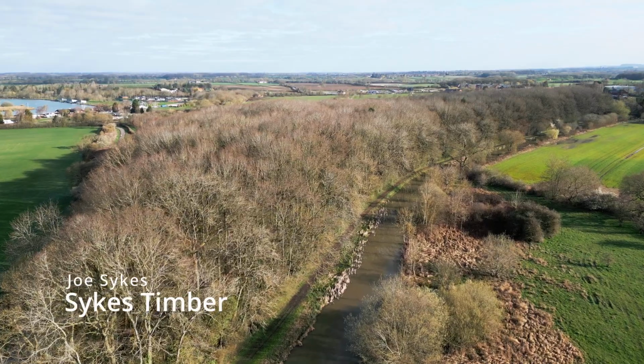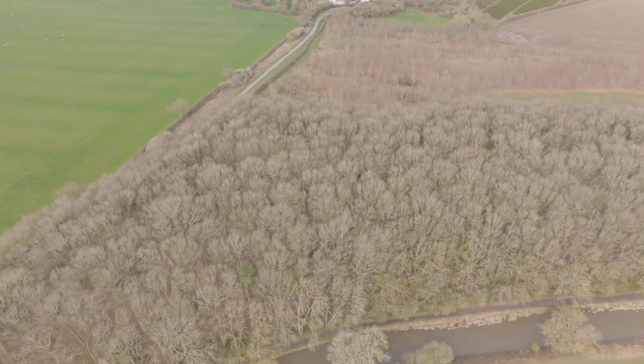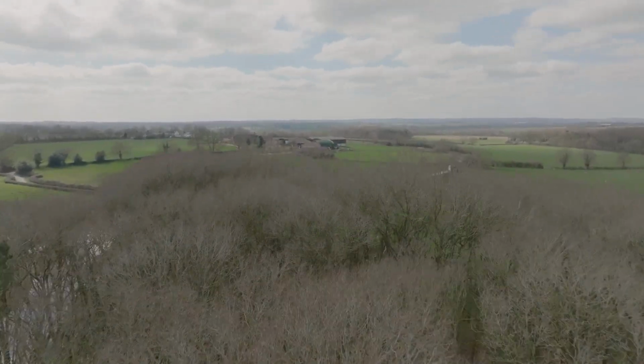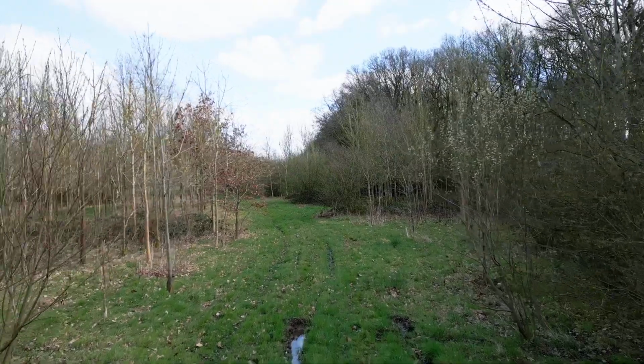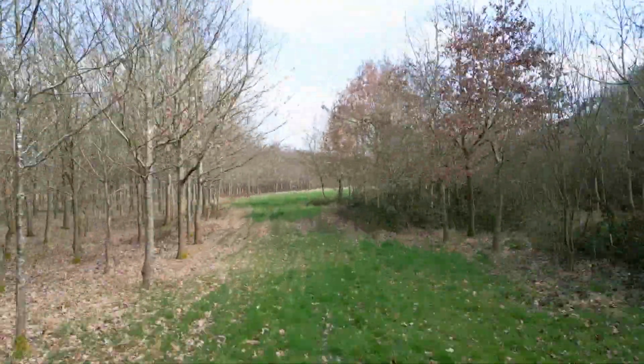Today we're on the Leicestershire-Warwickshire border at one of Sykes Timber's owned and managed woodlands. We're thinning today, felling oaks. These trees are about 60 to 70 years old, so it's now the time to kick on and really try and get some saw logs in the next 25 to 30 years.